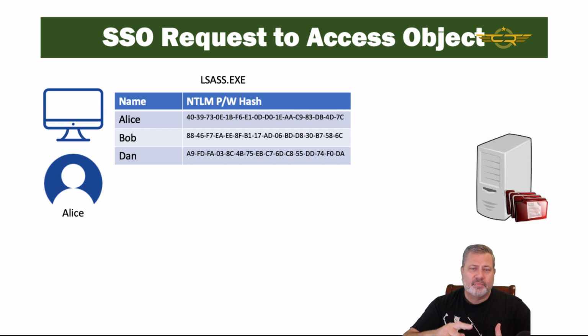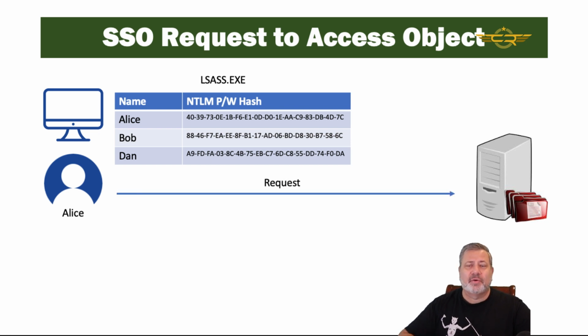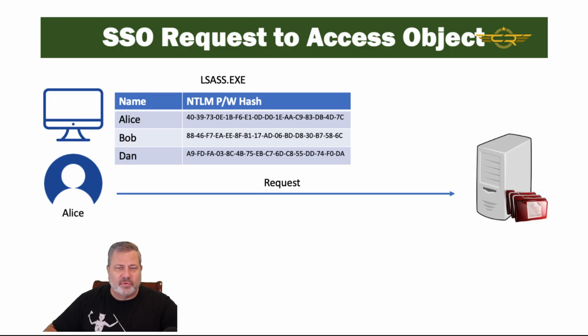So you can see here, Alice, Bob, and Dan have all logged into the system. Their NTLM password hashes are all stored in LSASS, and their usernames are all stored in LSASS. So normally, the way this is going to work, Alice is going to say, hey, I need to get some files, right? So she's going to connect to a file server. She's going to send a request over asking to get connected to the file server and to use that resource.